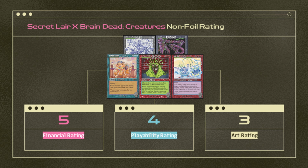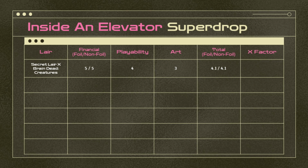Art, I gave it 3. It's fine. I wish it was more cohesive, but everything is legible, so that's good. If you like the art, then this is such an easy pickup. So total rating, once we take that all into account, is a 4.1. This is a strong layer, and yeah, let's see how the others stack up to it.